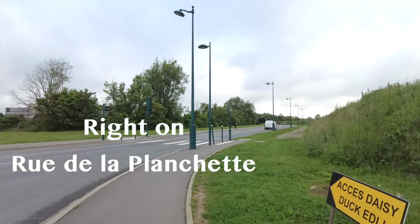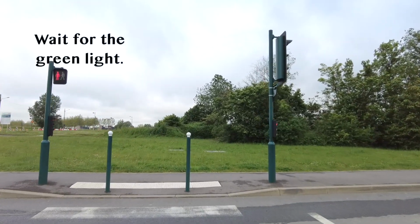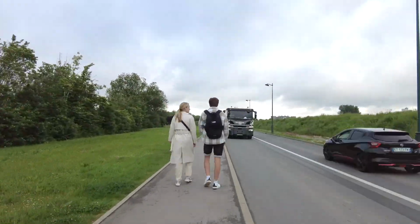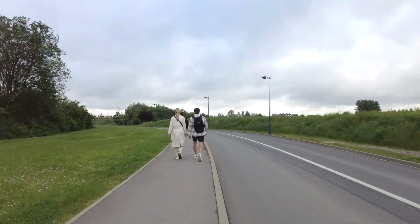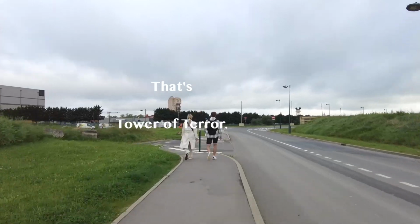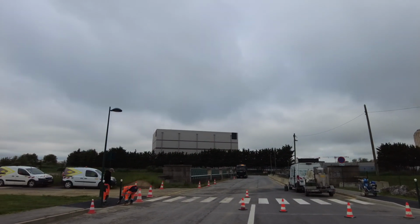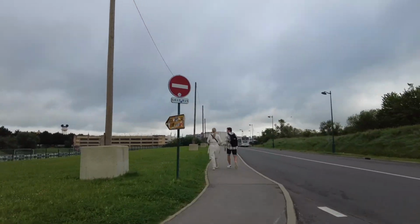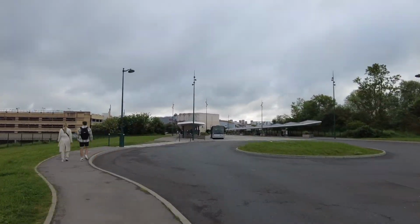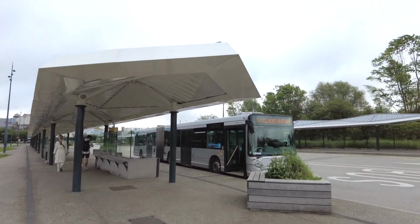At your first opportunity to turn right, turn right. Be careful crossing the road. That bridge may look like it will take you to the park, but it will not. Keep going straight. You will end up at a bus transportation hub. Keep walking to the far end.